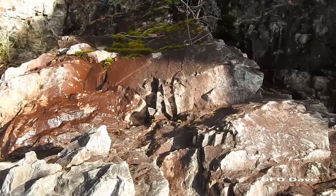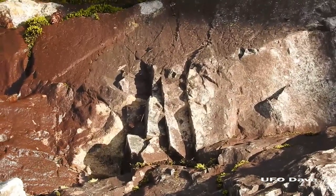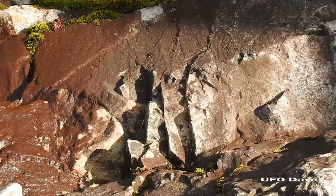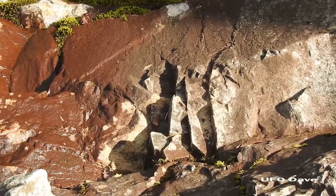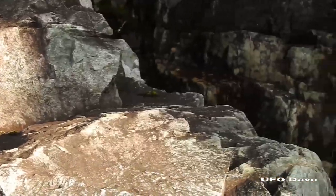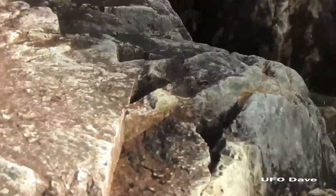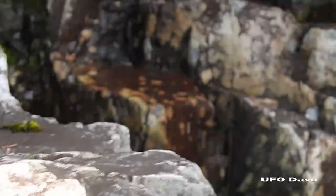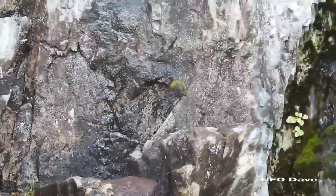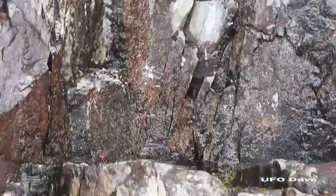And look at them. Again, the slices in there. Something with a big claw just took that out. I've already shown these things can be in various sizes, so if you see a little tiny one, it could be a baby. And the bigger ones are obviously, they can be the size of mountains.